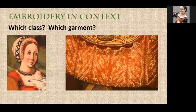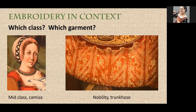So if we have a look at these two examples, the one on the left is obviously a mid-class of things. And if you look at the embroidery on her camisa and also on her headwear, it's a very different kind of embroidery to that on the right. The garment on the right is clearly being worn by somebody from the nobility. It's a set of trunk hose and it has very elaborate embroidery in gold on it, whereas the mid-class lady has work that is in silk on linen. Very different kinds of techniques.